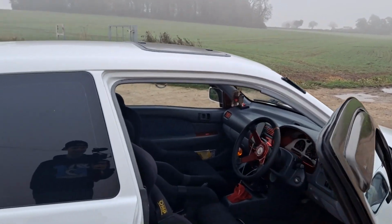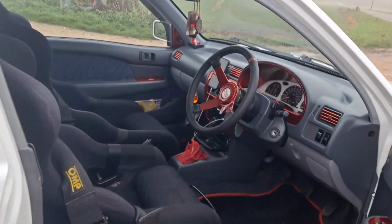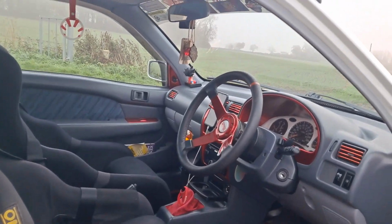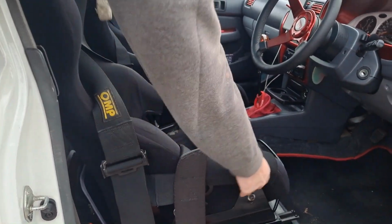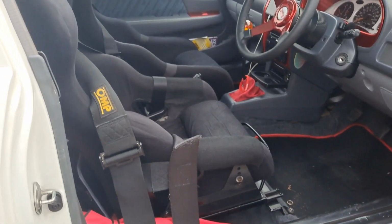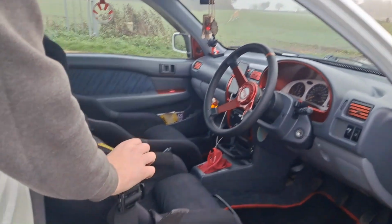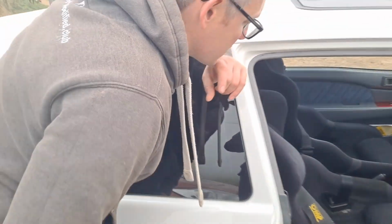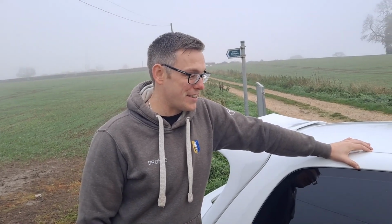Right, so the next most interesting part is the interior. What's going on in here then? So I've got the OMP Tristy bucket seats. Yep. And ignore the patchwork. It's just race car stuff though. Yeah, exactly. OMP Tristy bucket seats with OMP harnesses. But on a scale of 1 to 10, how comfortable are they? I get quite comfy in them, to be fair.